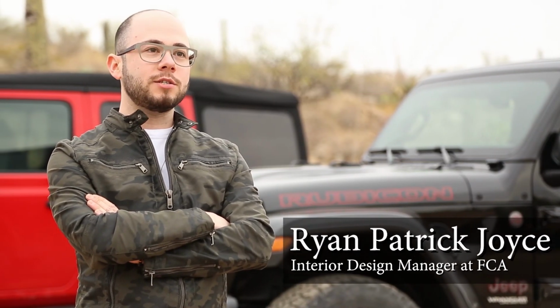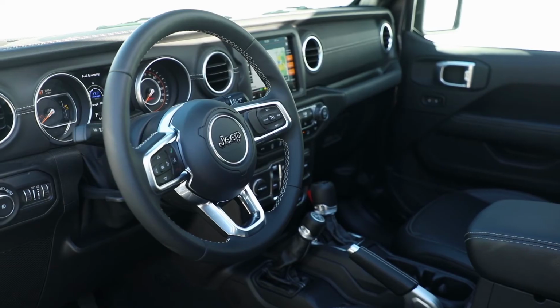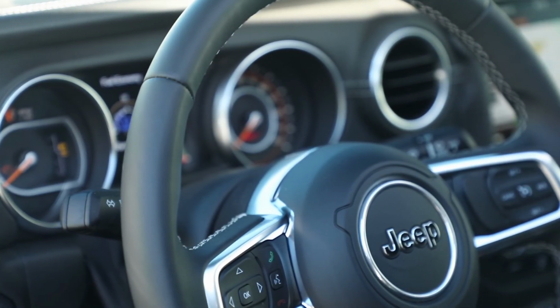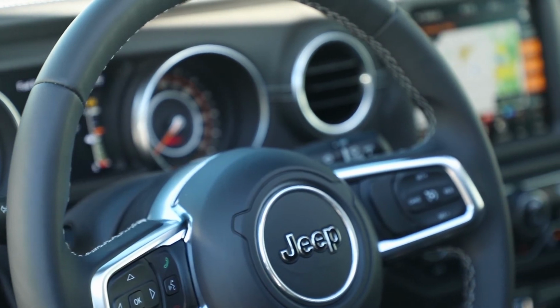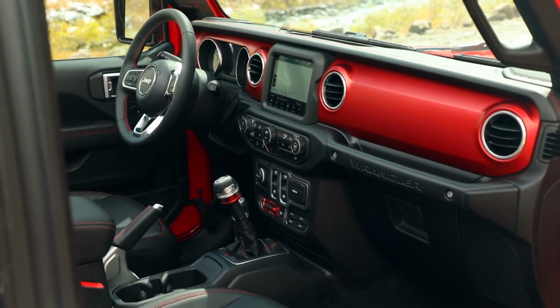There had to be a reason for every change. We couldn't just change it to change it. We wanted to change it to make it better. So there are things that we kept about the vehicle that we loved. For instance, the round vents. We love them because you can aim them literally everywhere. And plus the circle fits your sleeve, so when you're cold and you're in Moab and it's freezing, you can put your hand right on the vent.